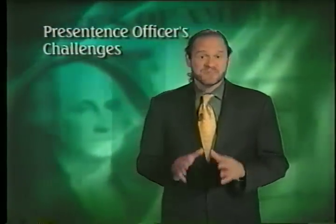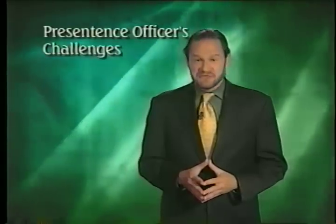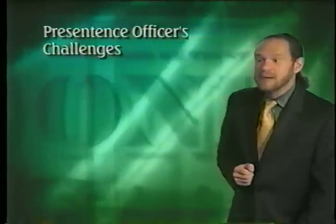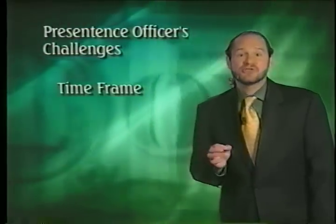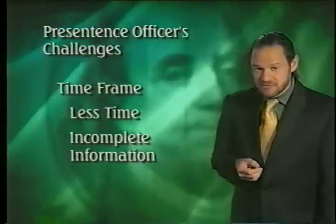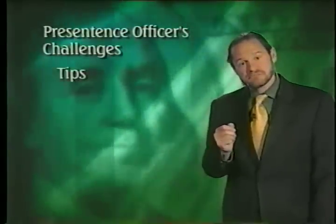Now, I'd like to acknowledge that in conducting financial investigations, pre-sentence officers face some different challenges than supervision officers. Two major differences are, number one, time frame. Pre-sentence officers have less time, and they may have to work with less than complete information. So here are some tips.